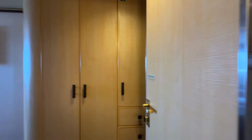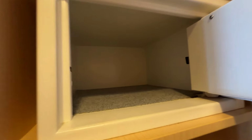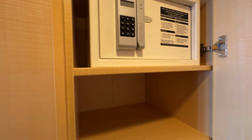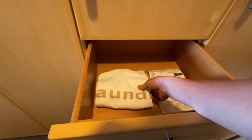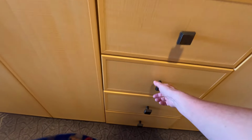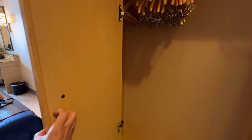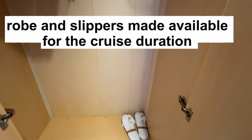And there's your clothesline. Okay, now let's look at the closet. Here. Nice big closet. Here. That is your safe. Your laundry bag, prices for laundry. Four drawers there. Pair of slippers.